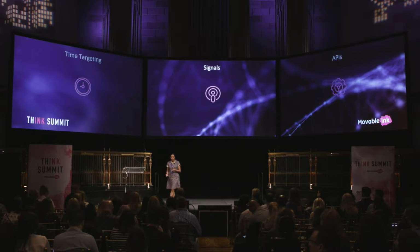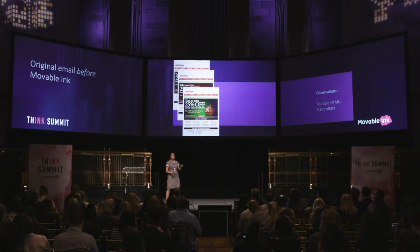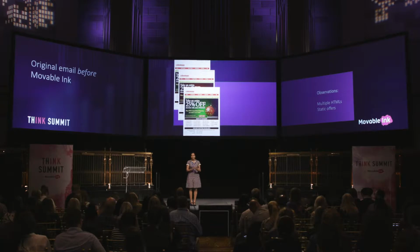So what happened a lot of times was that the business would send out 7 emails, a customer would receive 7 emails in their inbox, and if they open an older email, they'll see the old image, they'll see the old hero, they'll see the old promo code, and there's a lot of confusion there between the time periods.